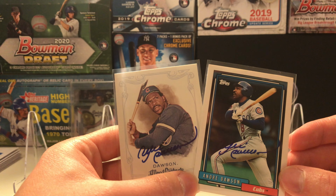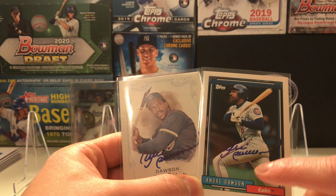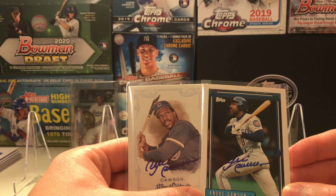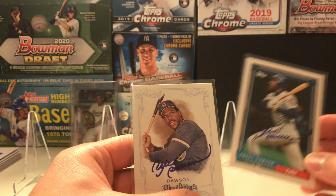He has a fantastic signature. Always seems to do blue ink from what I've seen. Really nice and compact in there. Always keeps it on the card. Thank you, Mr. Andre Dawson.